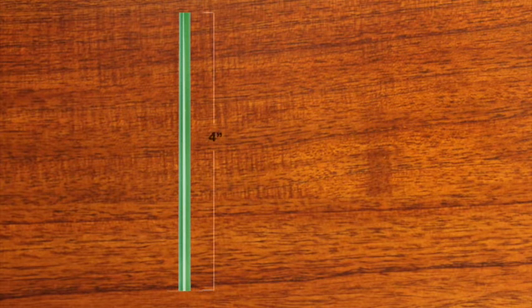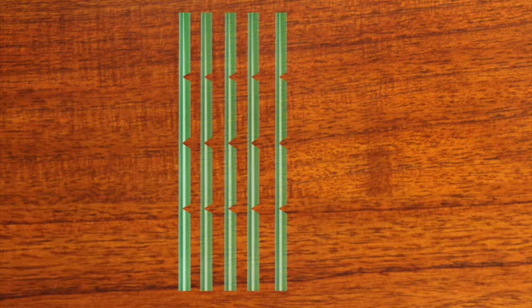Next, let's take the straws. Take your first straw, cut it down to 4 inches. Let's cut three wedges in your straw, and then you're going to do that for the remaining four straws.